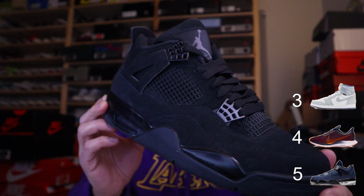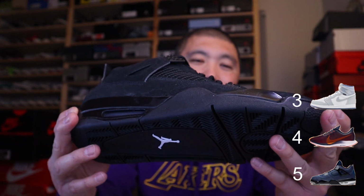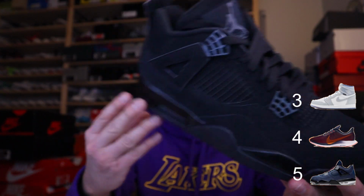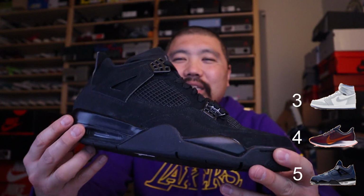But yeah, just the all black, super clean look. You just can't go wrong with it. These are just, oh my goodness, so beautiful. And yeah, I was able to find them at the outlets back before COVID, when you actually could find stuff like that. But yeah, good luck finding dope stuff like this at the outlets. I haven't been able to find anything like that lately.